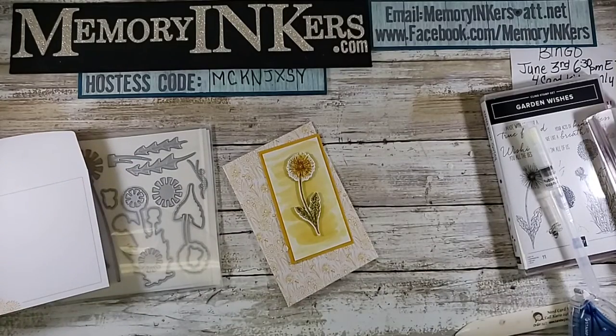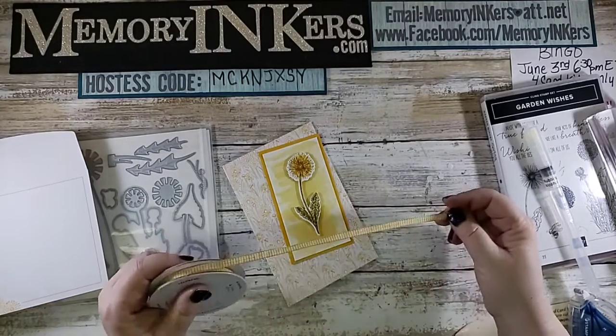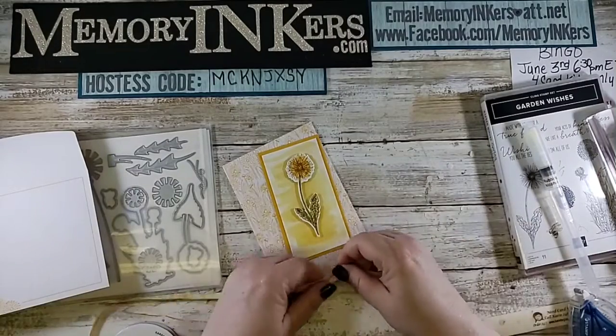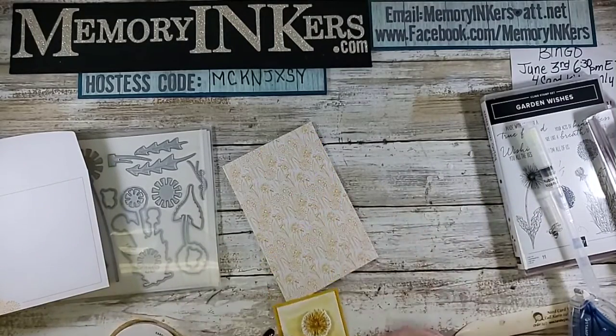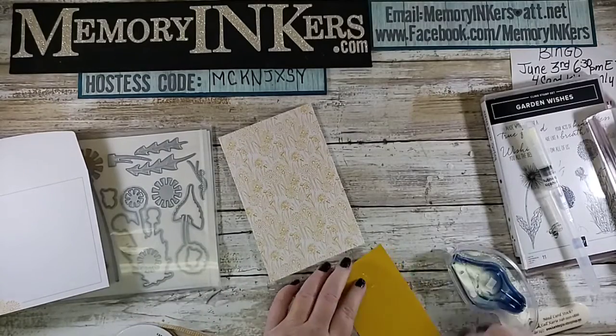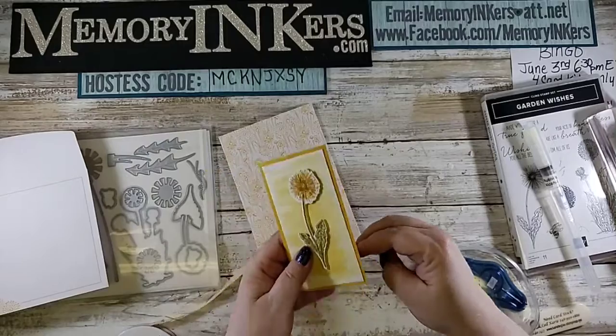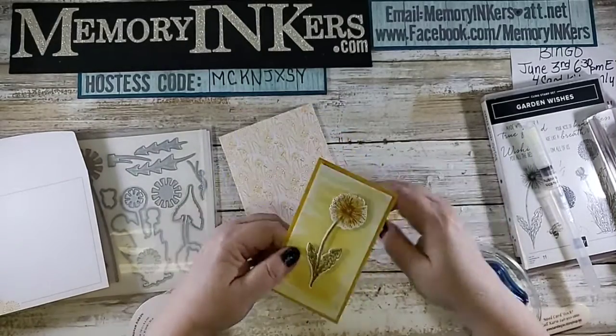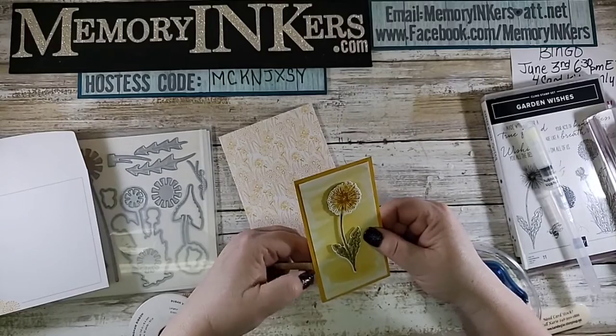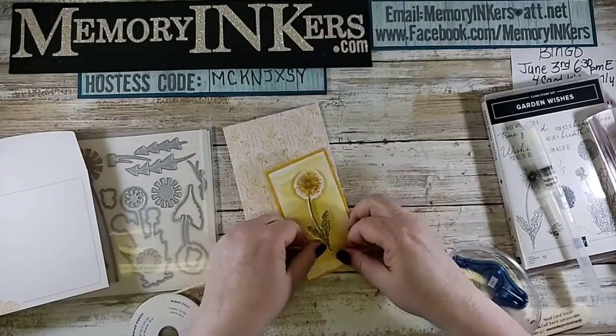And I have ribbon. Here it is. This is also bumblebee ribbon. It is the gingham ribbon. And I am going to just tie it around. Again, I am tying on camera. It's never a good sign. So I put a little bit of the Stampin' Seal on the back to hold the ribbon in place for me. Just because I know me.